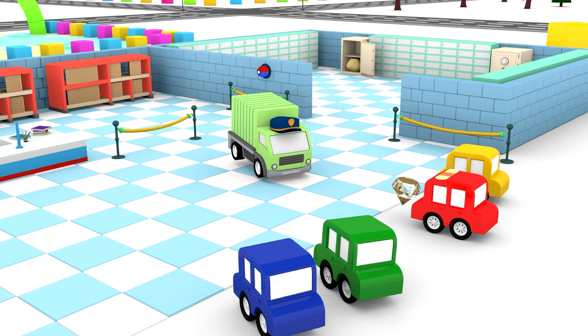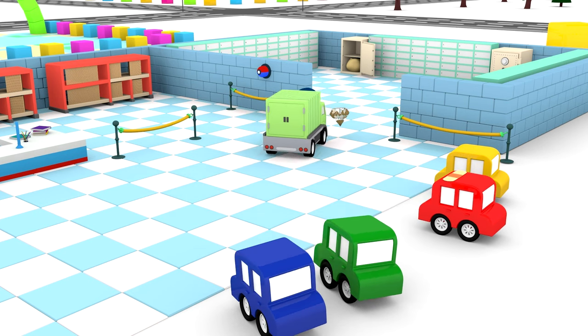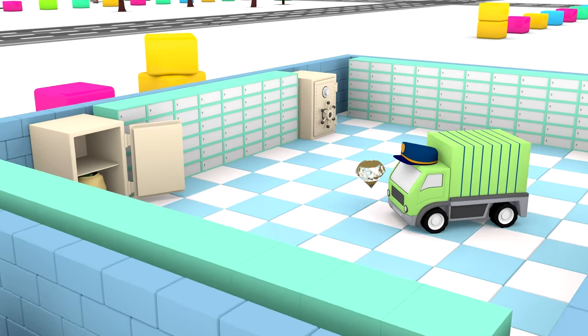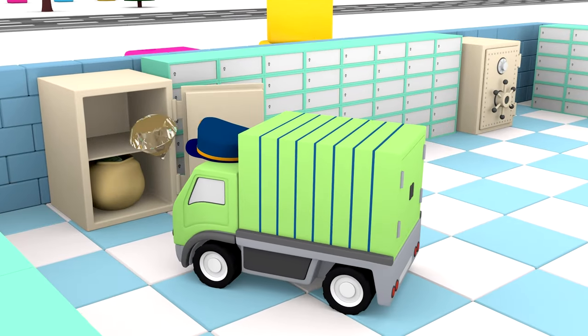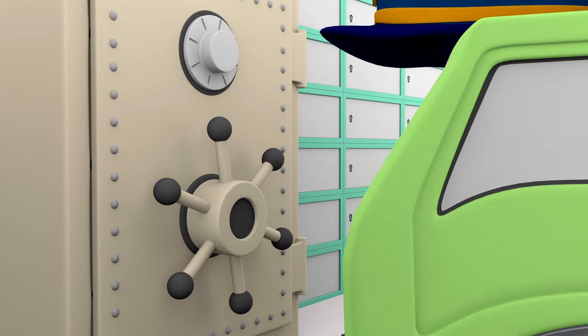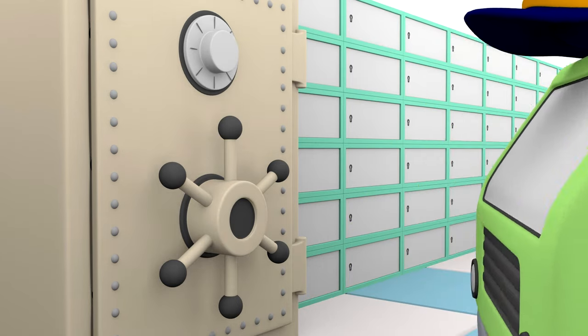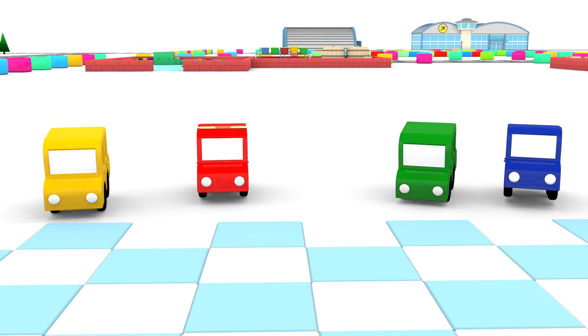The little cars return the stolen diamond to the bank. This time, the bank worker will make sure to lock the safe deposit box properly using all of the code-protected locks. Thank you, four little cars.